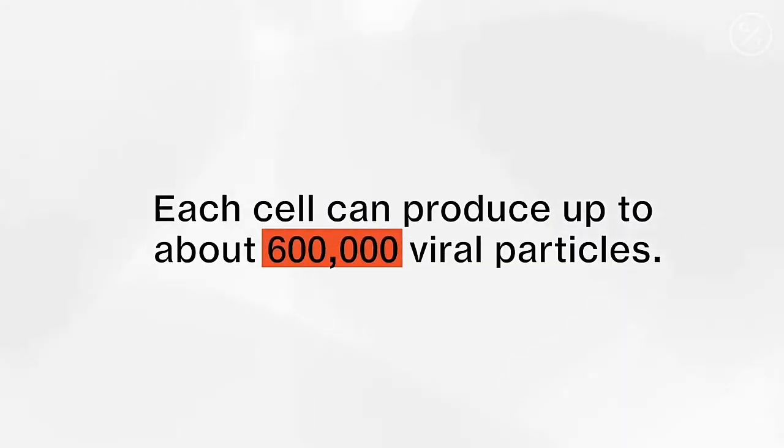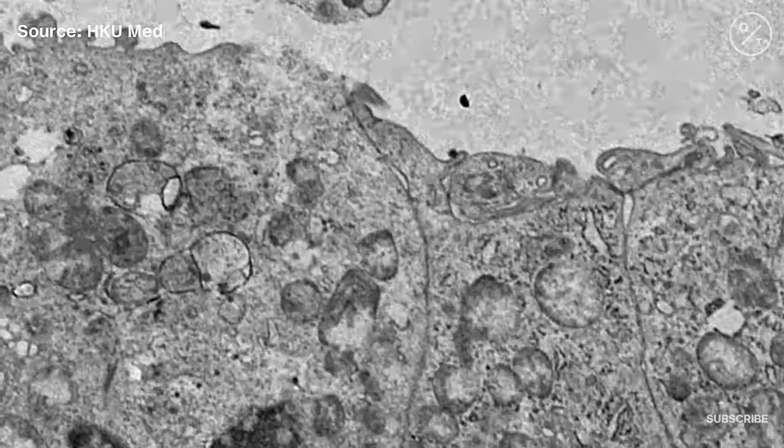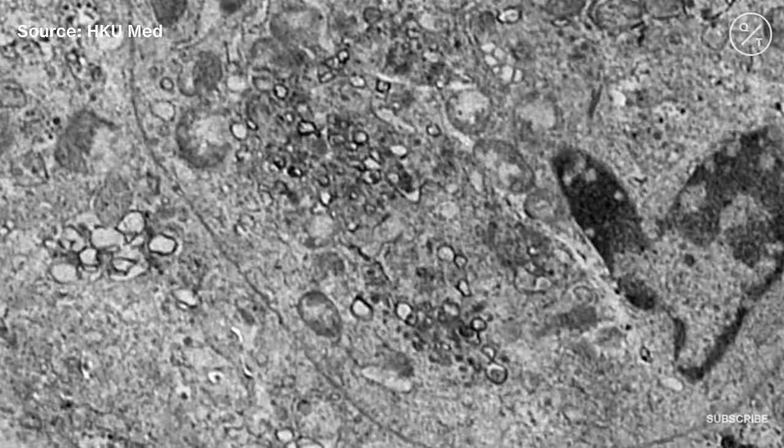Some viruses, when they actually replicate in a cell, they'll kill the cell, and that's what's called a cytopathic effect. And that can actually then lead to some of the symptoms. But what we've found is that this virus is not very toxic, or it doesn't cause that much of a cytopathic effect for a long period. In influenza, it can start killing the cell within a couple of days. But this virus seems to not kill the cell for about 5 to 6 days.